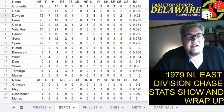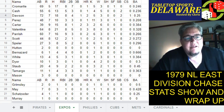17 of 69, drove in 8, 7 doubles, a homer, struck out only 5 times, a sac fly, .246 batter. Dawson, .250 with 2 homers, 3 homers each for Carter and Valentine. Carter in half as many at bats and a .384 batting average, 15 of 39, 2 triples and a double in the mix. Larry Parrish, .266, he was stalwart at third. 3 doubles, 2 homers.